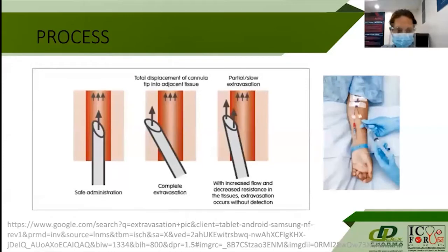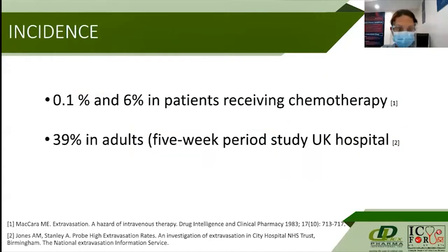So here is a process by which extravasation can happen. There can be a total or partial displacement of the IV cannula tip into the adjacent tissue, resulting in the leakage of the solution into the surrounding tissue. The solution can be medication, intravenous fluid, or sometimes a radiocontrast. The incidence of extravasation in adults is estimated to be in the range of 0.1% to 6% in patients receiving chemotherapy. This is according to the Makara extravasation study. Another 5-week period study was done in a UK hospital, and the result was that 39% of adults experienced extravasation.